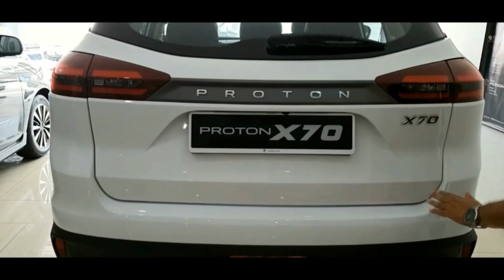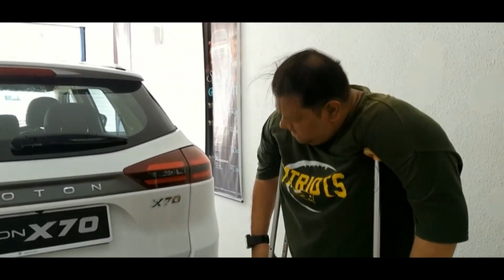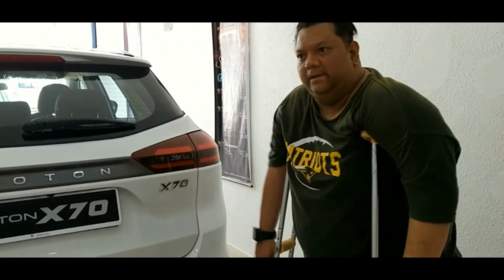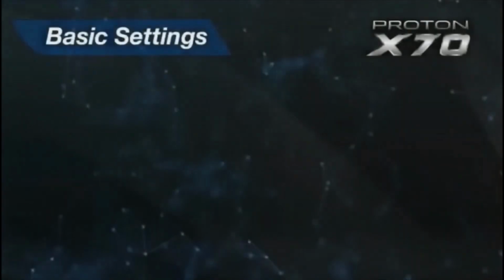Proton. So if you're okay, this is the car again. Definitely. The best car.